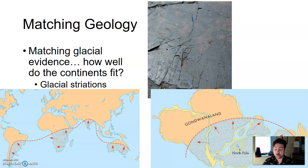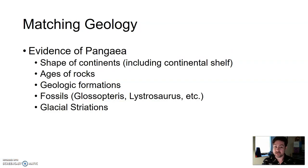So when you put all of these continents together and you see the direction of the glaciers radiating out from one point, oh, that makes sense. That whole area must have been covered by glaciers. Look at that perfect shape that it forms. That whole landmass must have been somewhere else, somewhere where it was colder. It's not now, therefore plates move.